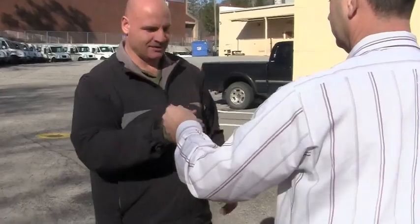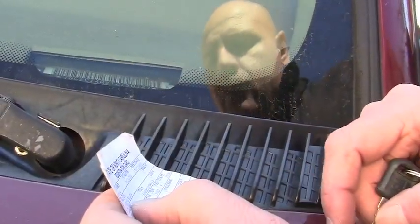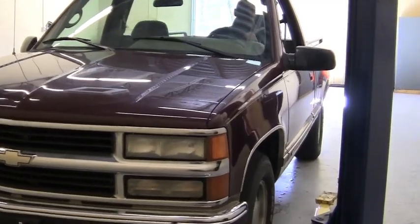Every car needs to be inspected by a licensed mechanic and registered with the DMV. Getting your car inspected and registered is easy, since inspections and registrations are both due at the same time.